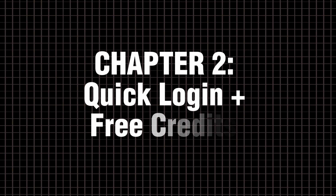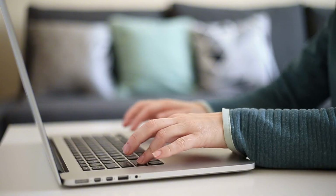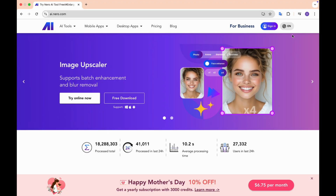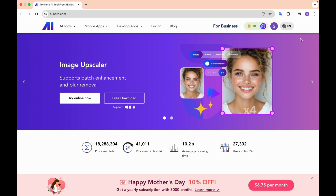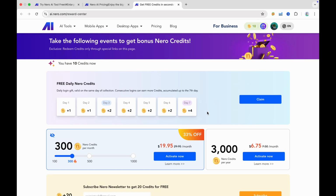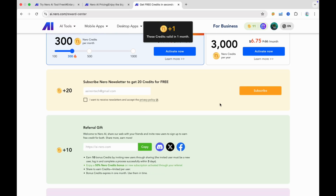Chapter 2. Quick login plus free credits. Before you jump in and start fixing up your photos, you'll need an account. But don't worry, it's super quick. Just head over to ai.nero.com and create one. As soon as you sign up, Nero drops 10 free credits into your account so you can try out any tool right away. No strings attached. Want even more freebies? Sign up for Nero's newsletter and you'll score 20 extra credits for life.